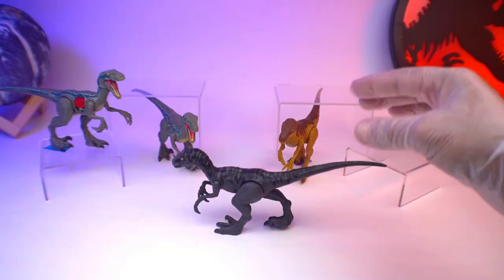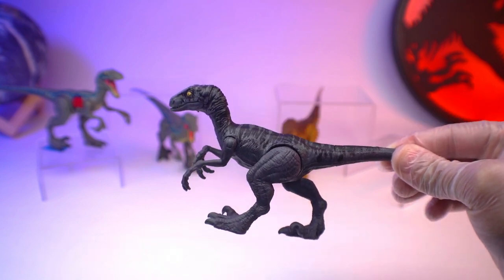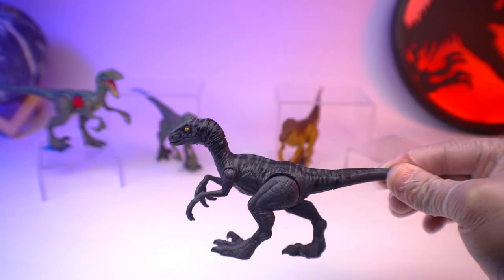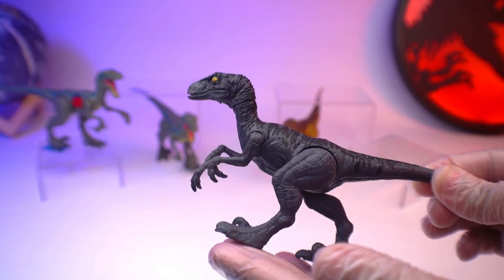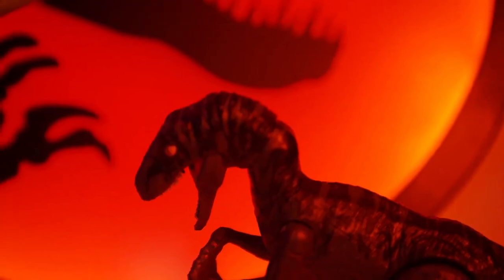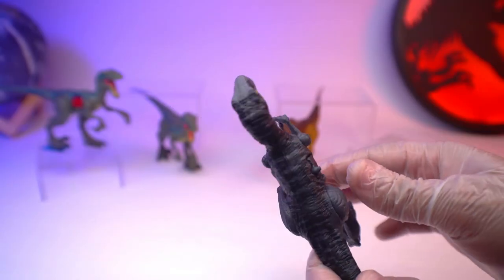V4 is my most favorite raptor in my entire collection. V4 comes from the Jurassic World Primal Attack Battle Damage Figure Pack, identifiable due to its very unique black, dark grayish color and the black striping on the back.